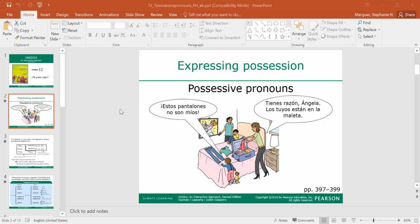Possessive pronouns. You have seen possessive adjectives before. Possessive adjectives are usually introduced in chapter 2 and chapter 3 in most course curriculums, in some of the very first chapters. But in our curriculum, we look at possessive adjectives early on, and then we look at possessive pronouns later on in the chapter. So let me just walk you through some of these and help you to figure out what these things kind of mean.